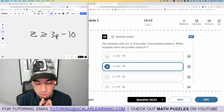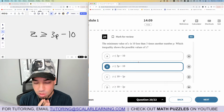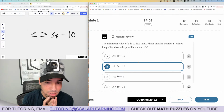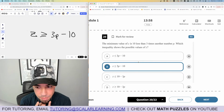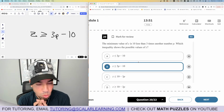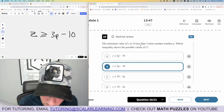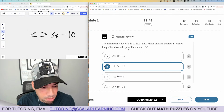Let me just see if there's a way I can think of to check this. The minimum value of Z is 10 less than 3 times n. So that should be the minimum value. That's telling us it's at least this, not that it's less than this, because it can be greater than all that. Let's say n is 10. So 3 times 10 is 30, minus 10 is 20. So Z would be at least 20 or greater. I mean, this feels right to me. I don't know how else to check it because we're just literally putting that language into an inequality. And if we feel confident about that, we should be good to go.